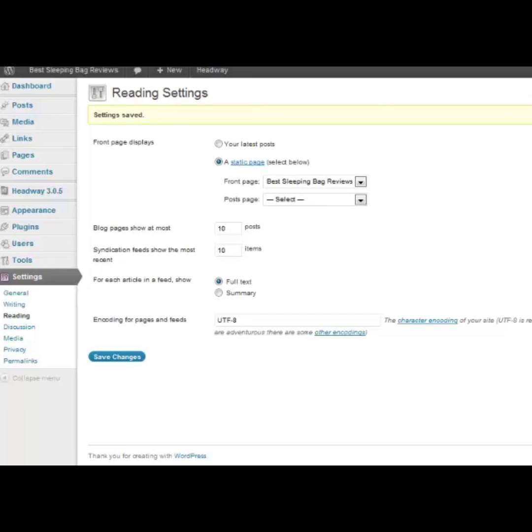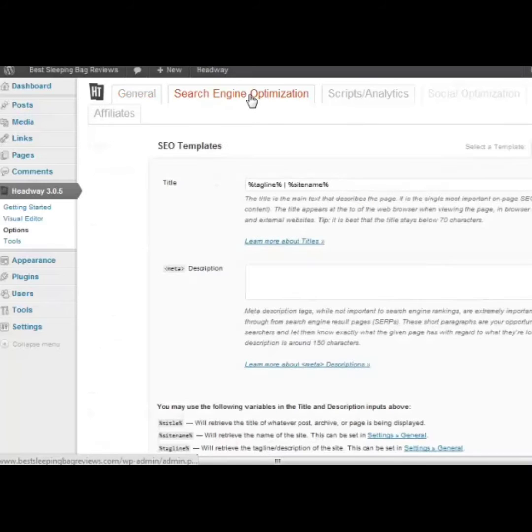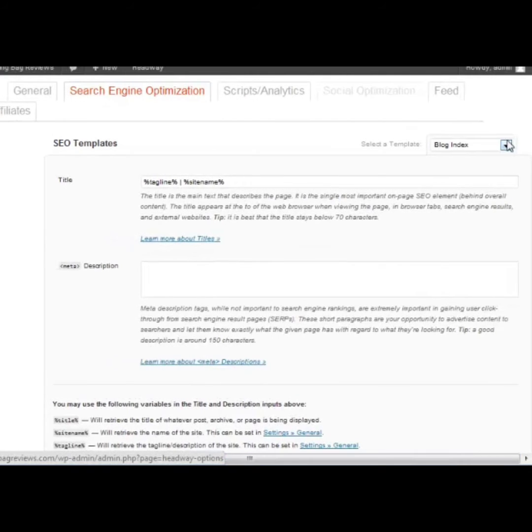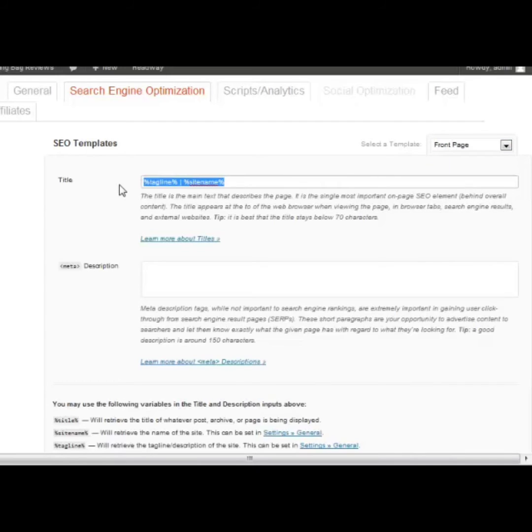One other thing you're going to want to change is if you go to Headway and go to Options. Headway has its own search engine optimization tab here. If we click on search engine optimization, let me scroll this over just a tad, you can see that we can change the SEO for different pages. Now if we go to front page, we want to enter in our SEO stuff. Again, it gave us the option of doing that on the actual page, which I showed you, but now that we made this our front page, we need to enter it in here.